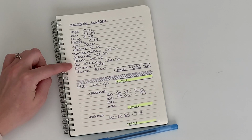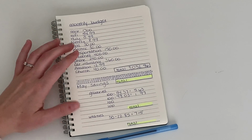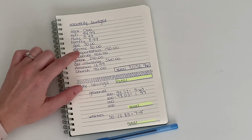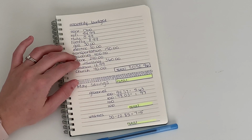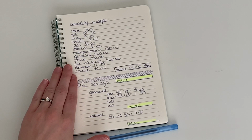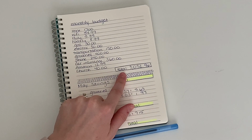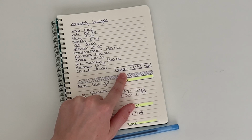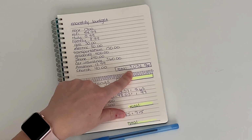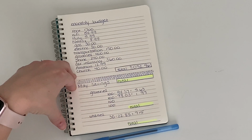Our phone and our car insurance vary slightly, but are typically around the same amount every month. So again, on the higher side, it was $240 and $360 respectively, so I budgeted a little bit higher up. Once I have all of the amounts written down for my monthly expenses, I totaled them up and added them right here. So my total monthly expense right now is $3,032.96. So we have to make sure that we are making at least that just to be running things as normal.